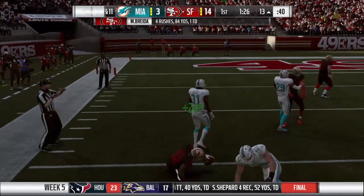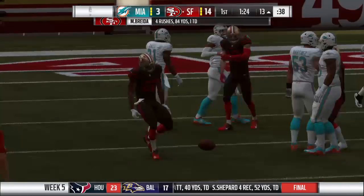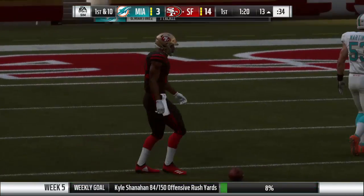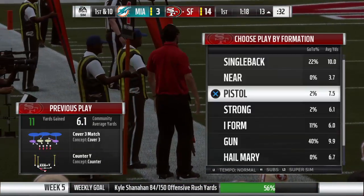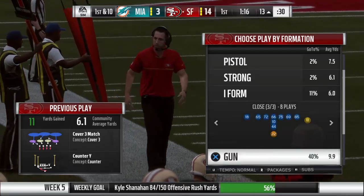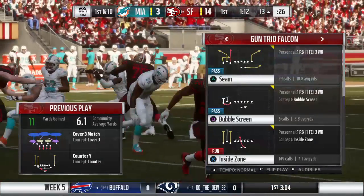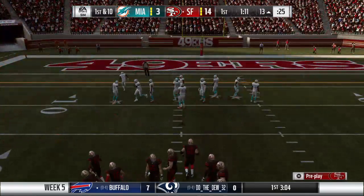And down inside the 15 he goes. Give him 11 yards that time and a new set of downs. One thing's for sure, this defense has to figure out how to stop the ground game. He's eating them up here in the first quarter. It looks like they have to go to different forces, aren't they? The conventional things aren't working too well.